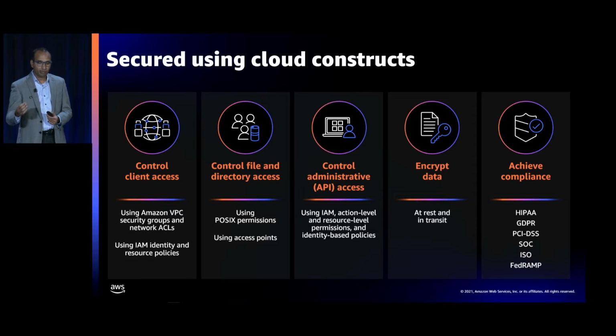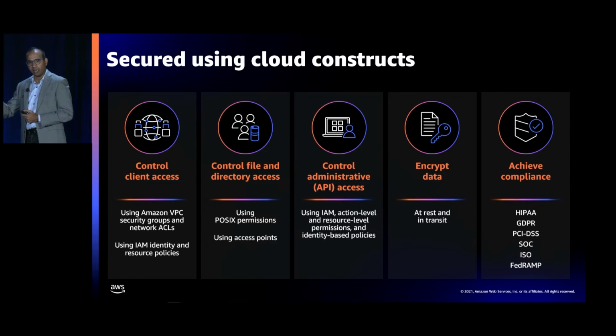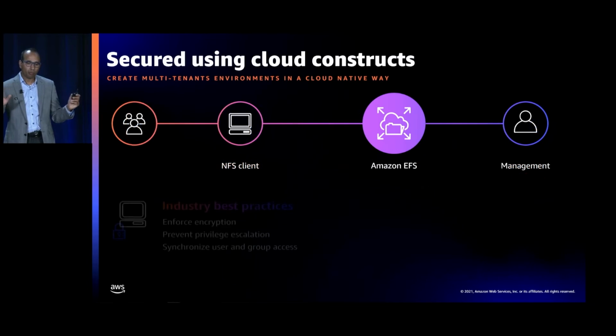You can encrypt your file system at rest using keys managed by AWS KMS, and you can encrypt your data in transit using the industry standard TLS 1.2. You can also enforce encryption of data in transit and enforce encryption of data at rest, depending on the compliance requirements of your organization. Lastly, EFS has been added to a list of services that are HIPAA eligible, GDPR compliant, SOC and ISO compliant, and also FedRAMP authorized. There is more we should talk about security.